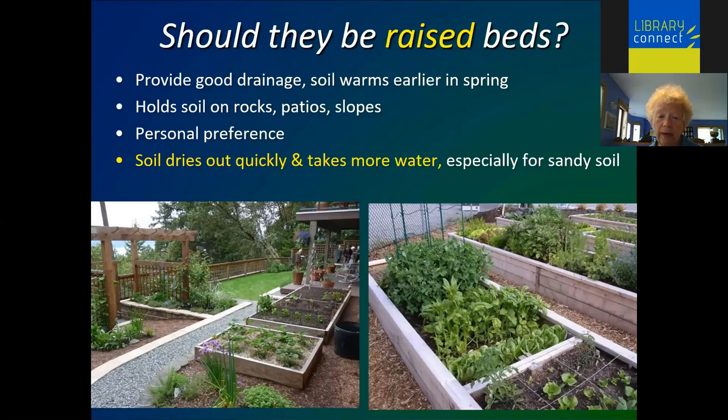And what I mean by raised beds is usually they have sides, although they don't have to necessarily, but the soil is higher than the pathways so that water drains off. The beds warm up earlier in the spring. If you're gardening on a slope or on rock or a patio, as I just showed you, you will need sides and a bed, and the beds will be raised because you have to have some way to contain that soil and hold it on the spot.